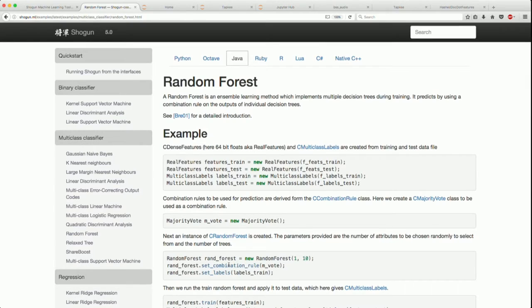So once you get the hold of Shogun, the way our API is working, you can just keep switching back and forth between languages. And again, all of it is running under the hood in C++. You're just having an interface, like TensorFlow does this as well. Actually, TensorFlow uses SWIG as well.